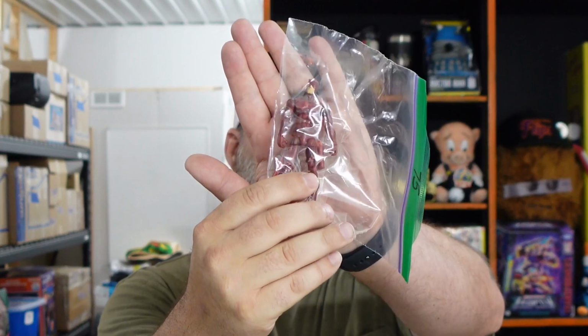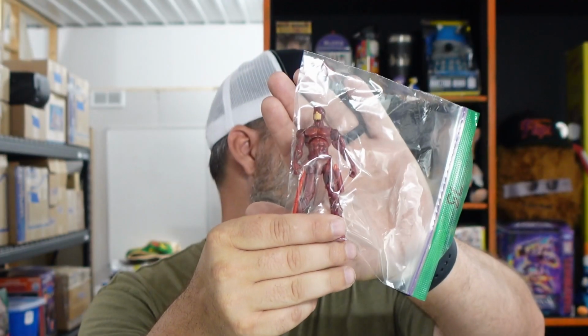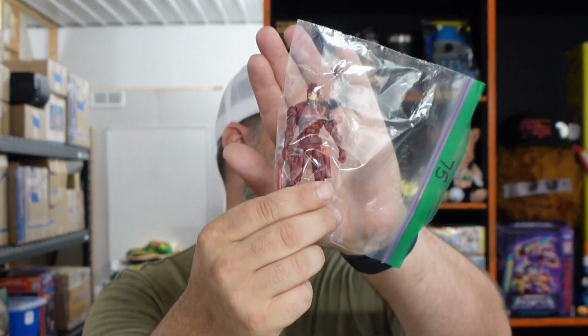All right, so what else do we have that sold today? We sold a Marvel Daredevil from 2010 figure. Another one of our little Marvel DC figures from Hasbro. And he has his nunchucks. He's pretty cool. How much did he sell for? $19.95 plus free shipping. So we'll probably get $15 out of him. Seems like every figure we sell triples our money we spend on a whole lot. Yep. So that's going to be a good buy. That doubled, not tripled, my dear. All right, what else you got for us?